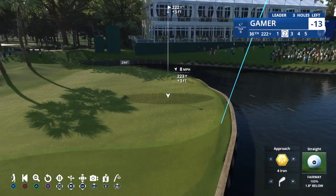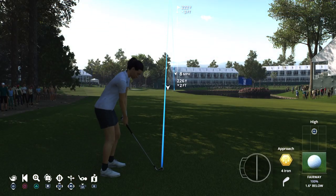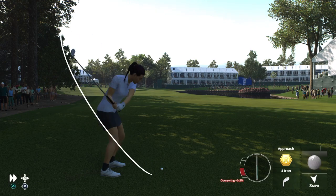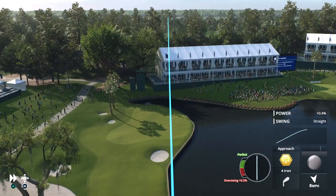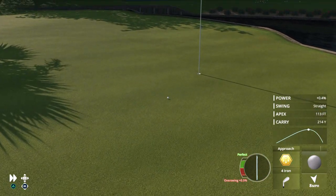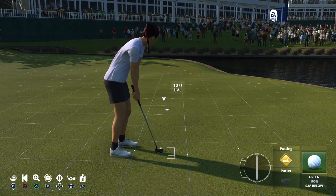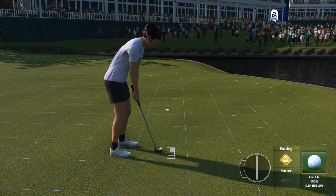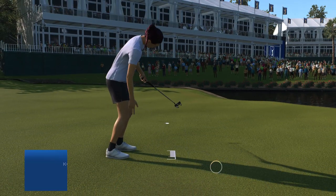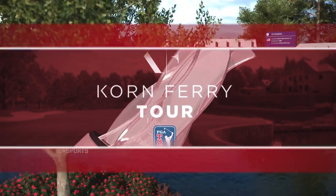Somehow that ball went through the trees. Actually, it didn't scrub too much speed off it. It's going to be all right. See that by the reaction of that ball when it hit the green. It landed so softly. Oh, yeah. That's how you take advantage of a par five. It's in for an eagle three. Superb.